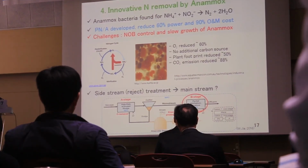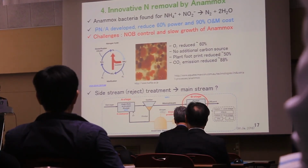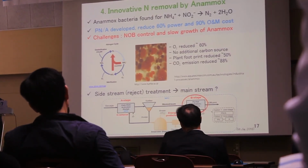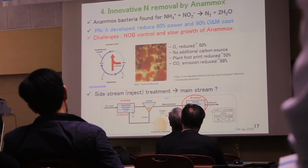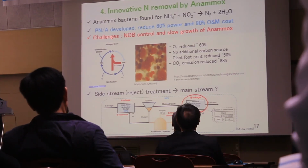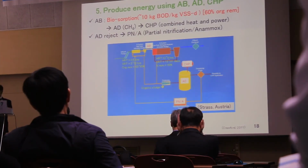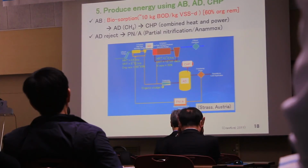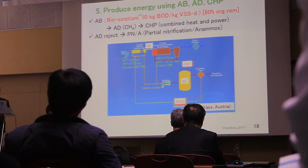Well, usually the anammox system has been applied for side stream treatment, but nowadays many researchers try to use that in mainstream treatment. So this is an example, the A-B stage process. The B stage can be converted to the partial nitrification and anammox process. We can not only save energy, but also produce energy using the AB process, AD and CHP, the anaerobic digestion and combined heat and power process.